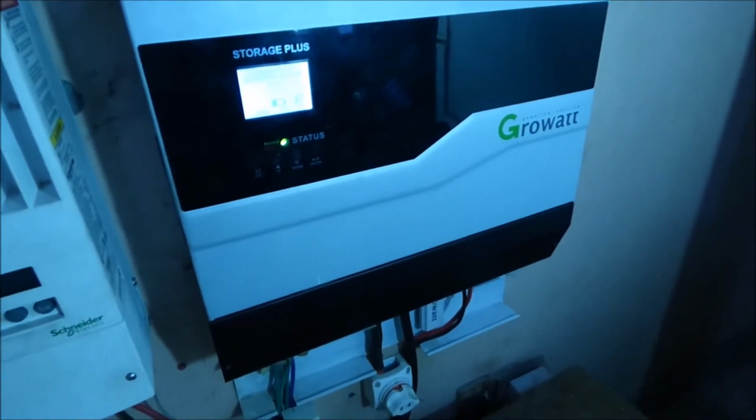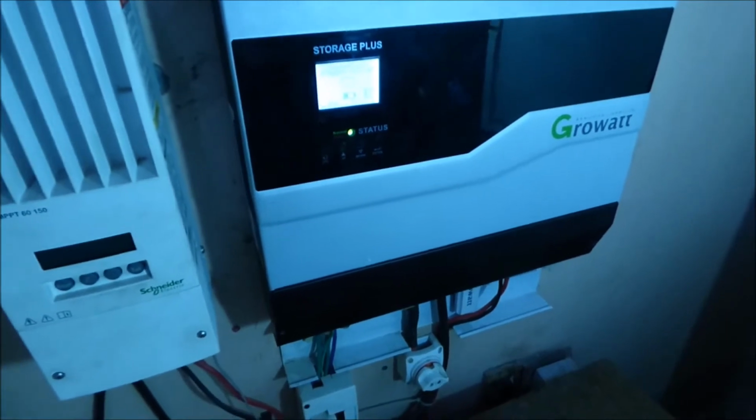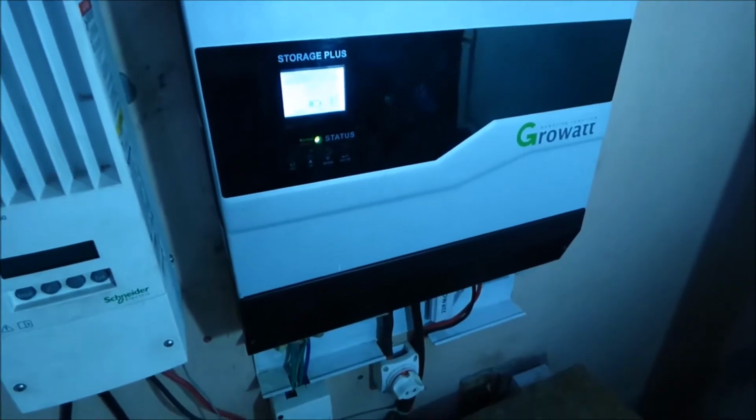So today we're going to talk about our Growatt inverter. Well, they call it Growatt Storage Plus, and this is the SP5000. And I'll tell you some very strange thing that happened today. It's not strange in a bad way, it's strange in a good way.